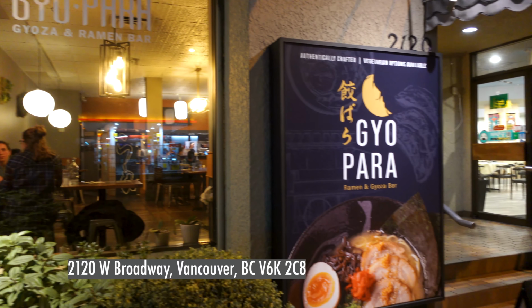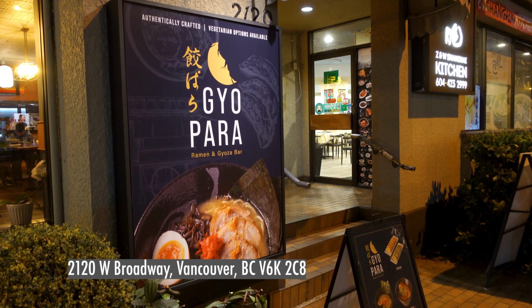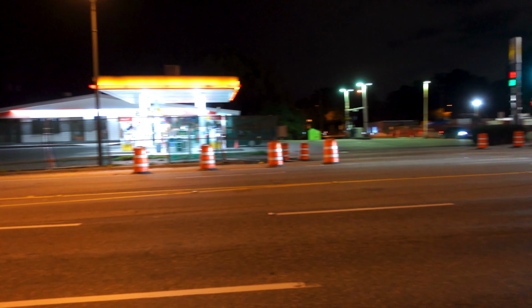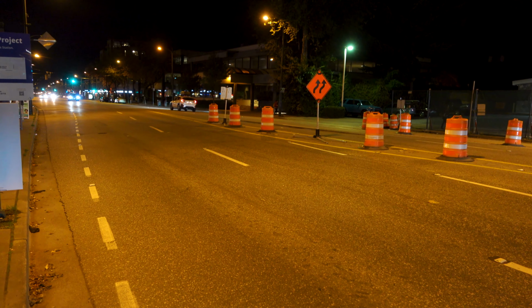Where are we at today in this sunny afternoon? We are obviously doing a review for dinner because it's pitch black at night right now. And today's dinner is at Gyo Para. It is a gyoza and ramen restaurant. It's located on West Broadway, just past Burrard Street. A very busy location, lots of restaurants and stores along this street.